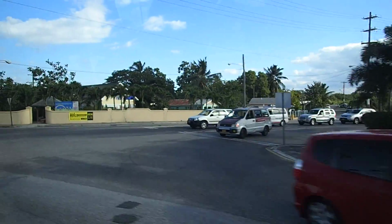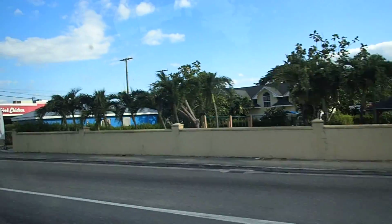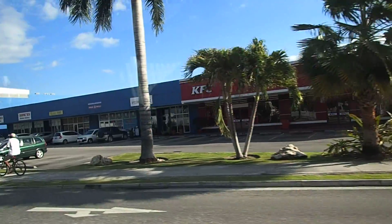$4 for gas. Yeah, it's an island. It's always more expensive the harder it is to get. The beach is 5.5 miles. The road is 7 miles.